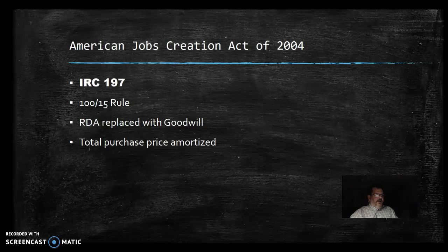The American Jobs Creation Act of 2004 took everything away, and it really made it more simple. It started the IRC 197, which is basically a 15-year rule. It replaced the RDA with goodwill, so now they don't have to allocate it to the cost of player contracts and try to do a lot of difficult math. They just apply everything to goodwill that they didn't buy. Say, like if they bought a stadium, they would apply that as a regular asset, and everything else would go to goodwill. And now they can amortize 100% of it over a 15-year period.